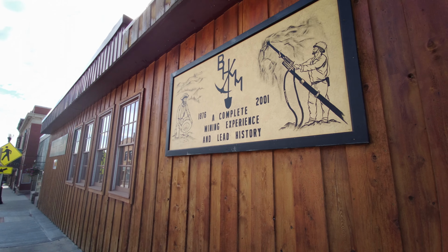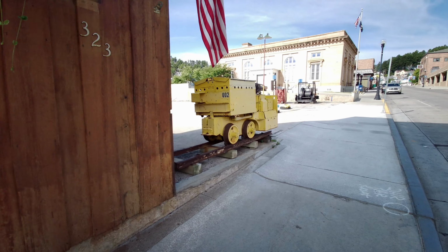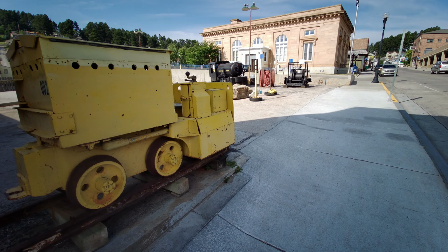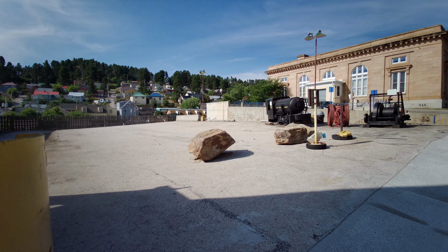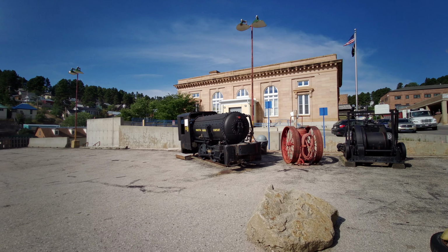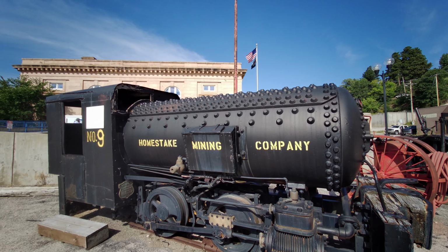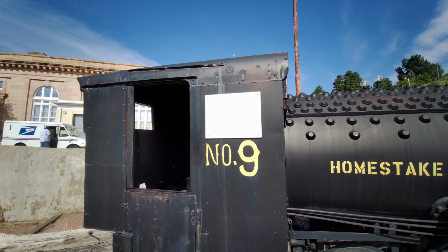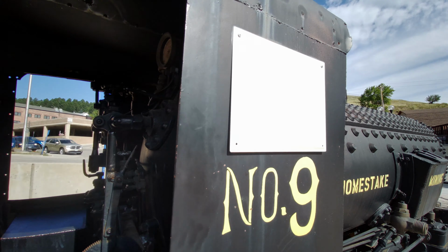We're here at the Black Hills Mining Museum in Lead, and we're about to go in. Let's go in. Looks like we got a little bit of mining equipment out front here to look at. Sitting on a rocket.